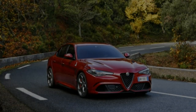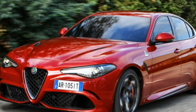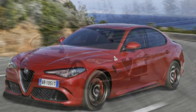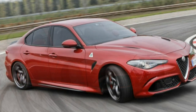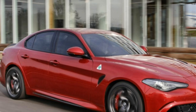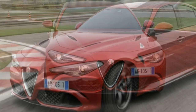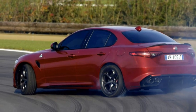The gestation of the Alfa Romeo Giulia has been as complicated as the plotline of an Italian telenovela, with its development, or seeming lack thereof, occurring in parallel with Alfa's ambition to return to the United States. It has been a decade since then-Fiat CEO Sergio Marchionne first promised to bring the Italian brand back here, with Fiat's merger with Chrysler in 2009 offering an obvious shortcut to making it happen.